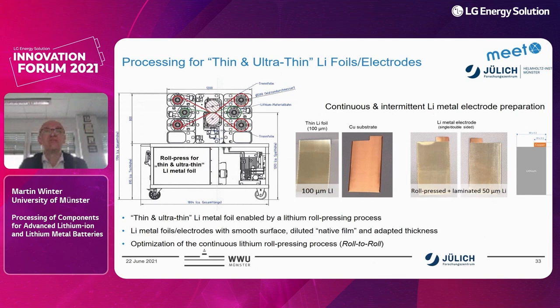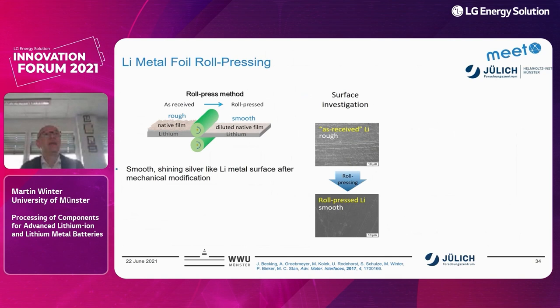We are, first of all, making lithium metal thin, and also thinning the native film, which is inevitably on lithium metal. When you buy lithium metal as a foil, you always have a native film. We also dilute the native film, because when we are thinning the lithium, we make more area, and with this we also dilute the native film.